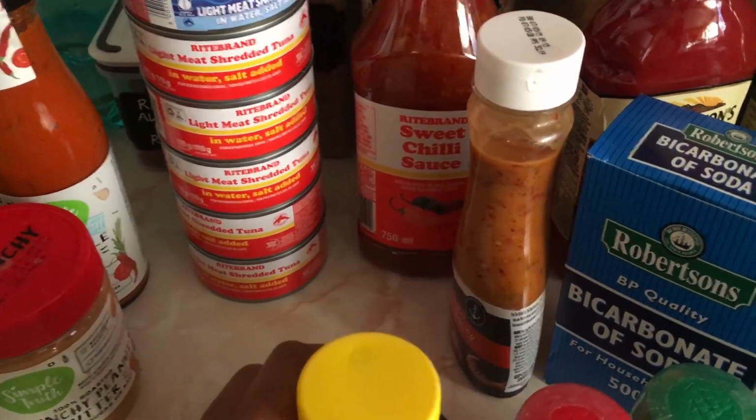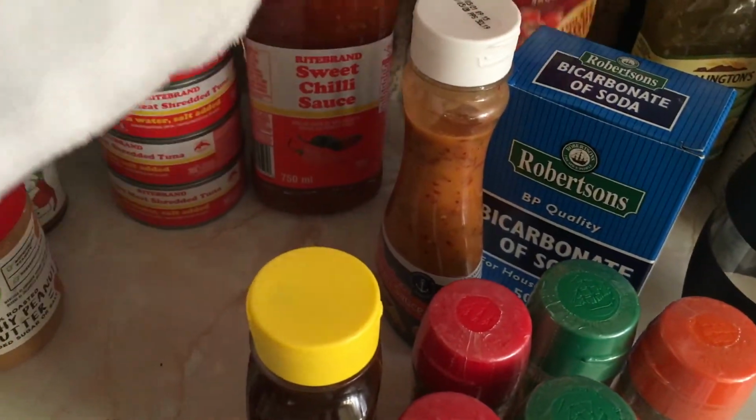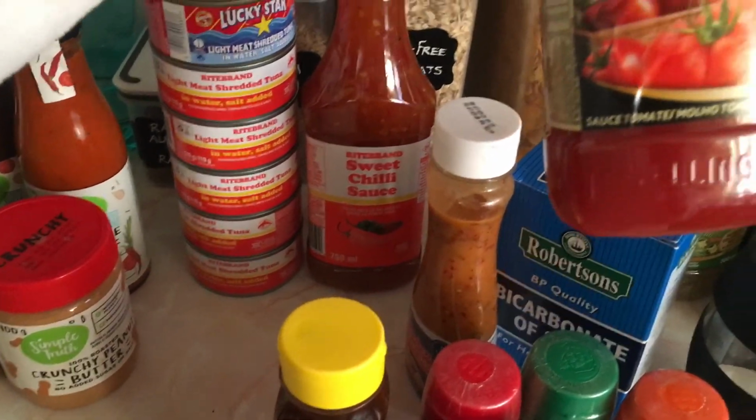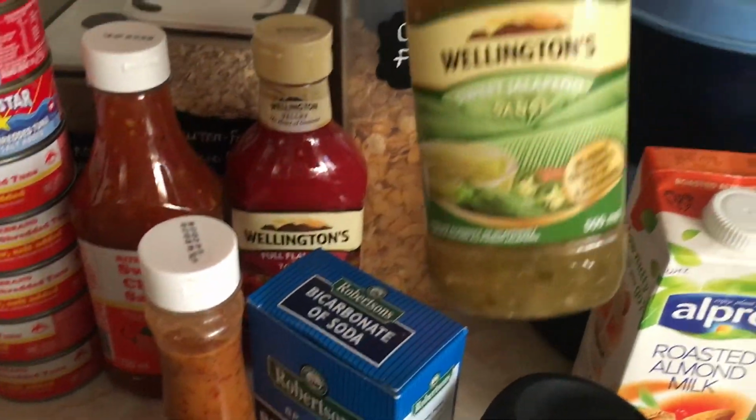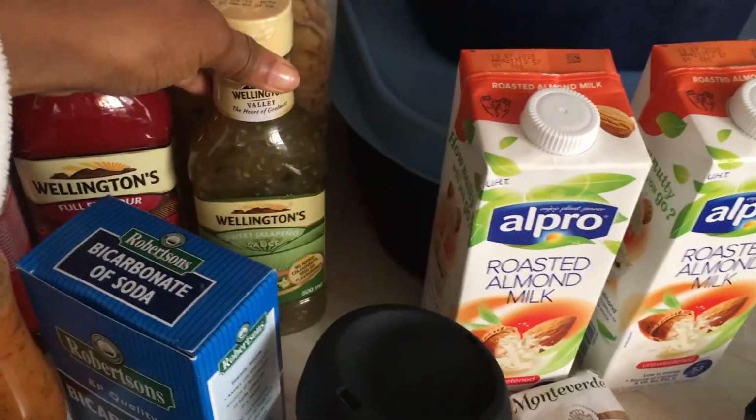At Shoprite, we also got the sweet chili. I do not eat this tomato sauce. I used to love this thing, but not anymore. And this is my mom's favorite. So I don't know how much these were. I'm not sure.